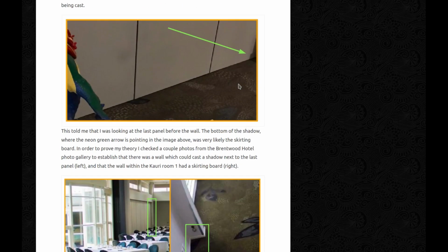This told me that I was looking at the last panel before the wall, and I know that because the rest of it is flat. You wouldn't cast a shadow. You cannot see any shadow being cast on the other panels, only this one. The bottom of the shadow, where the neon green arrow is pointing in the image above, was very likely the skirting board.